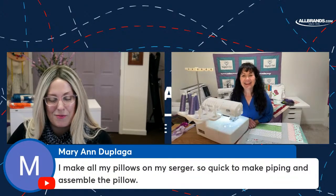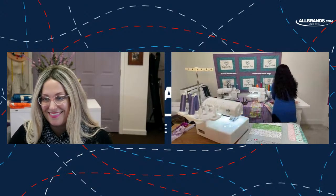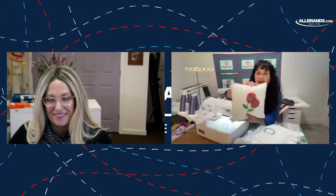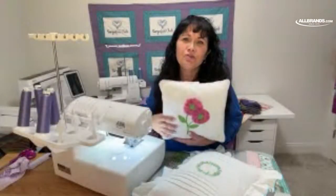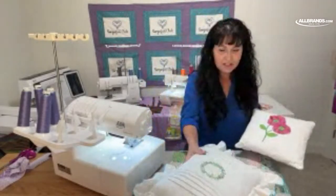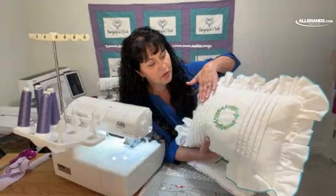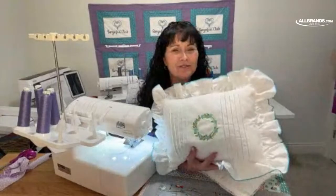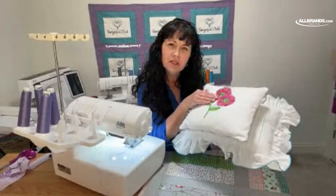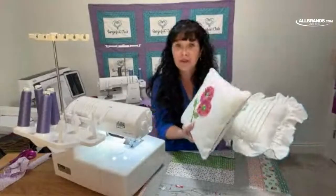Marianne also says, I make all my pillows on my serger, so quick to make piping and assemble the pillow. Absolutely. Serger, just so easy. Beautiful piping. I mean, it's not complete unless it has a beautiful piping. I'm sure it's lovely without the piping, but piping just adds such a pristine finish. Now, this one doesn't have piping, but it has those beautiful gathers. And I've even created some rolled hem pin tucks on this one. This is one of our, I believe, 2021 Serge Fun Club projects. I think this one might have been in 2022 possibly, but you can always look on the website and see the different projects within the different years. We're in our 4th year.